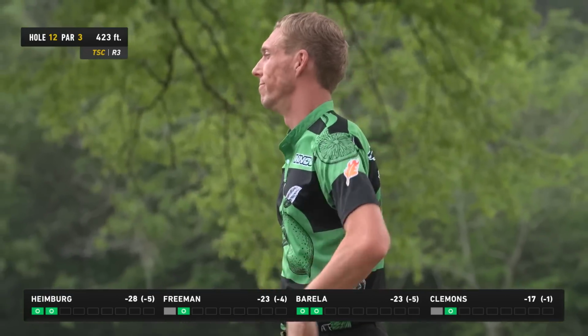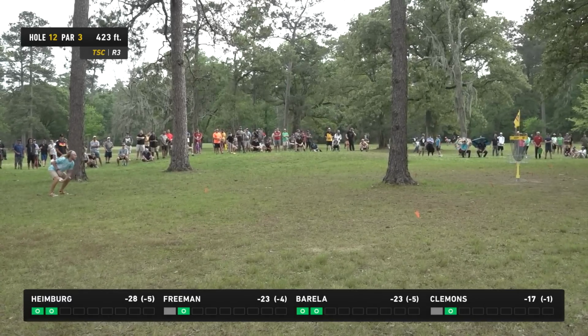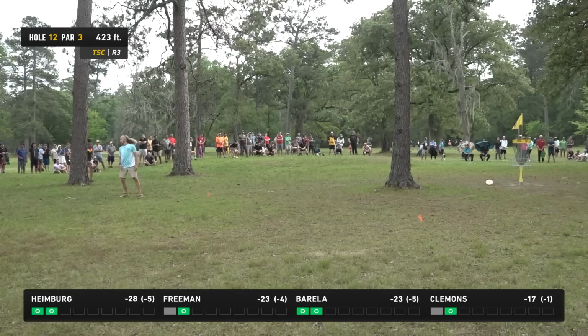Joel gonna need a little more zest on those putts if he's looking to cash them in. Nice corner. It's good stuff.